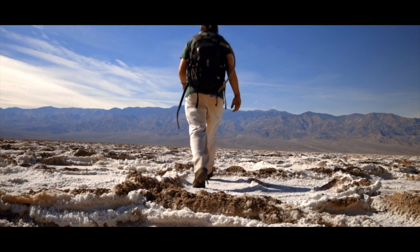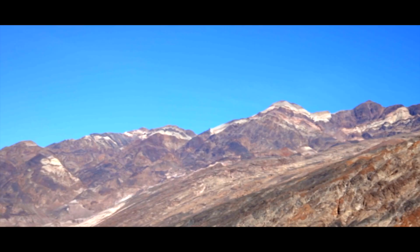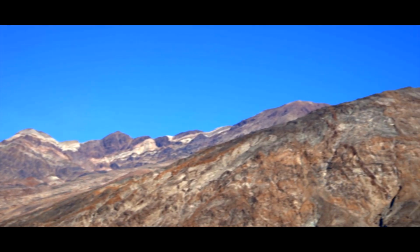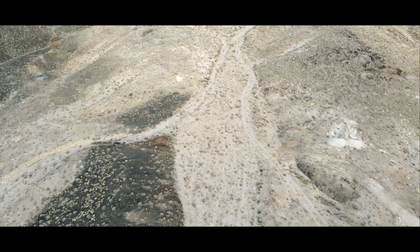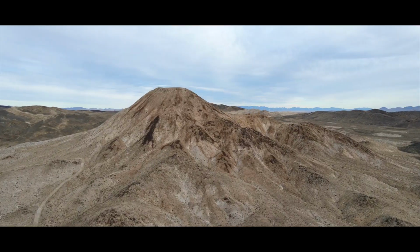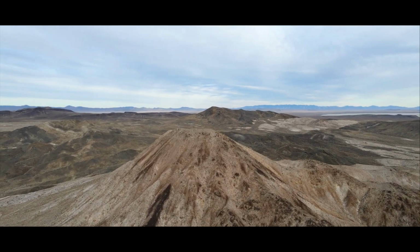After hiking 3.5 miles into the salt flats, I decided to turn around and work my way east into Nevada. Lone mountain ranges bear witness to vast tectonic forces pushing the earth upward in its wake.